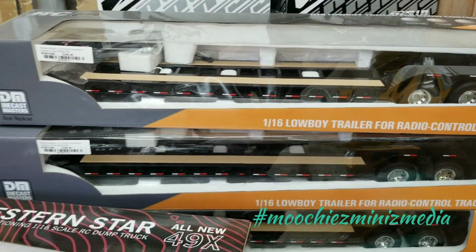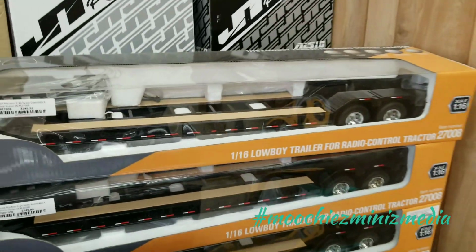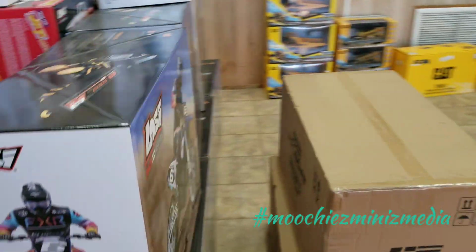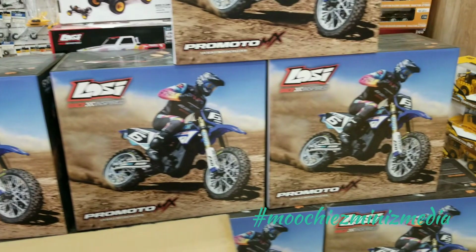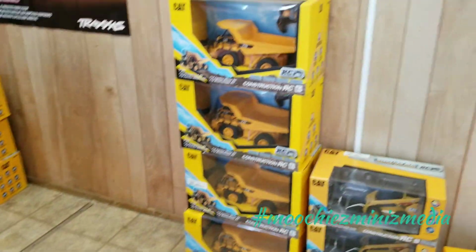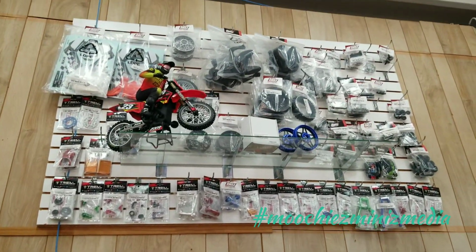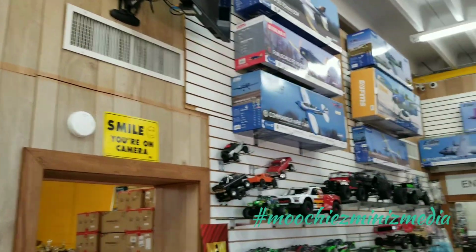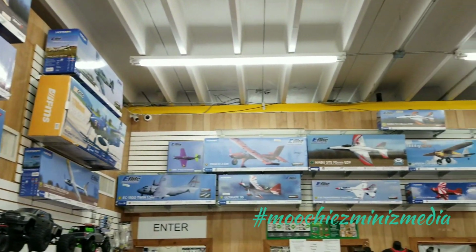Low boy trailer. Gooseneck low boy. Several bikes and stuff. Motor up there. Got to replace that centerpiece, which is supposed to be here this week now.